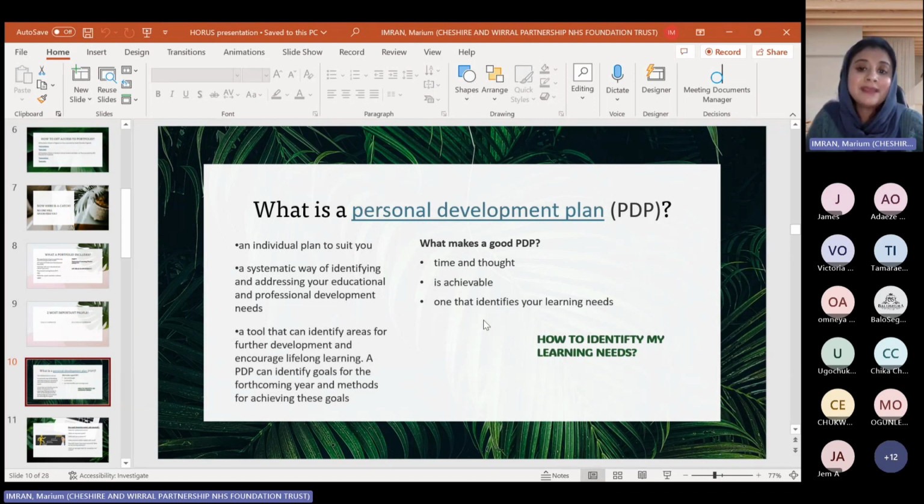One thing that makes a good PDP is that it identifies your learning needs. My PDP usually was always: I want to improve my history taking, I want to improve this clinical skill, I want to learn this procedure. So I really kept it very, very simple. On a personal level, sometimes it looked very simple, but at the end of the rotation it was achievable and easy to tick off: yes, I put this PDP, I have done that in six months' time and I'm ready to move on.